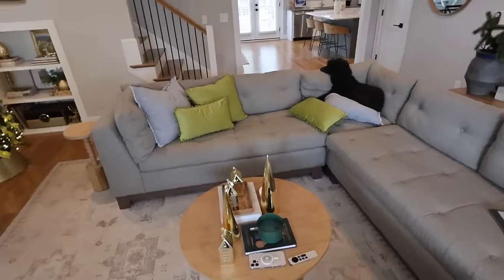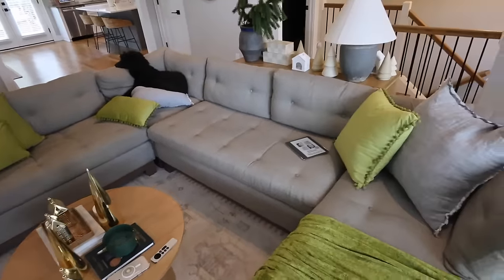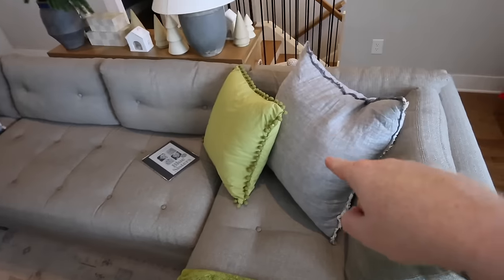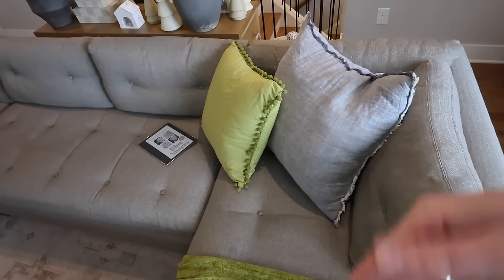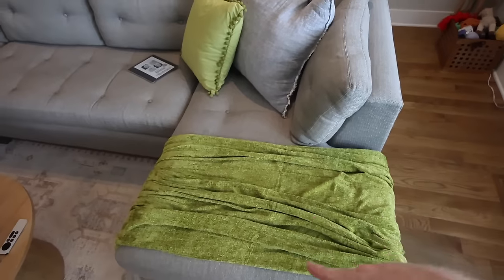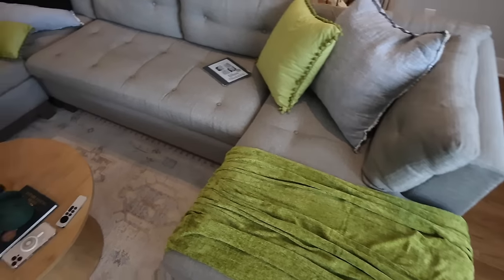So on our couch, I did chartreuse pillow covers that I just got off of Amazon. Super reasonable, super cheap. They're really well made, actually, and I love that you can unzip them and put a new insert in. And then same thing with this, got this off of Amazon.